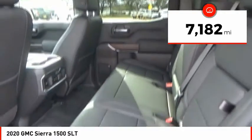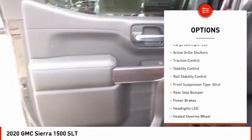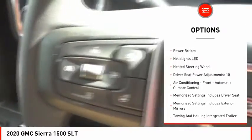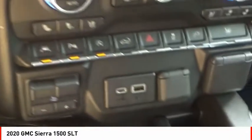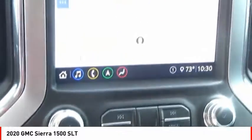This vehicle has less than 8,000 miles. Here are some of this vehicle's great options: power windows with safety reverse, remote engine start, cargo bed light, LED, active grille shutters, traction control, stability control, roll stability control, front suspension type, strut, rear step bumper, power brakes.